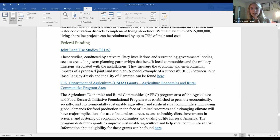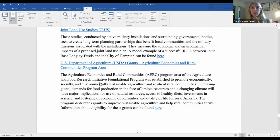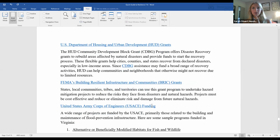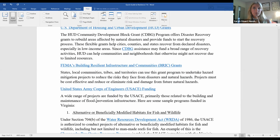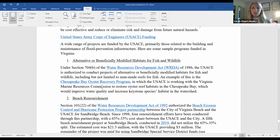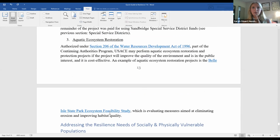And then lastly, getting into some federal funding, we've got joint use land studies, USDA grants, as well as HUD grants and some FEMA BRIC grants, and U.S. Army Corps of Engineers funding. The Army Corps has helped fund many programs in Virginia, so we just highlighted a few here, like the Chesapeake Bay Oyster Recovery Program and Sandbridge Beach Renourishment Projects, as well as the Belle Isle State Park Ecosystem Feasibility Study.